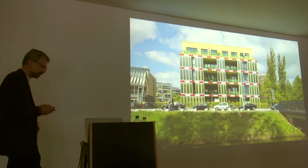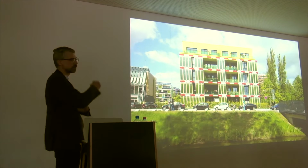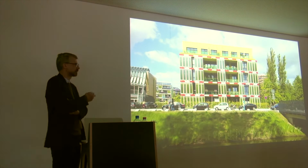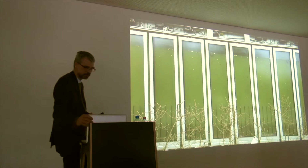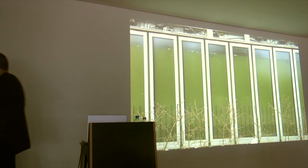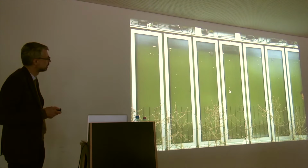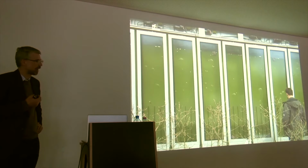So this is the finished building as it would look today. It's got four stories of these photobioreactor panels that I mounted as a story high panel on the outside as an external system to the residential building. And here you would have a close up, and I just wonder whether this video is working. Oh yes, perfect.